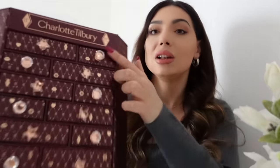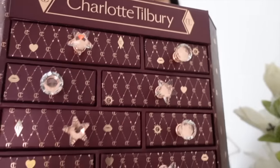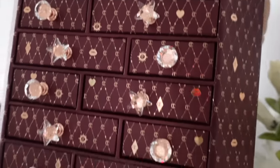So when I saw this advent calendar, I had a quick look. I saw all the products and I was like, I will actually use all of these. And some of them I already have and I love and I wanted to repurchase. It just arrived, so I actually haven't even looked properly. But I love the packaging first of all. It's like a little vanity, you can use it as a storage later on. And I love these little handles with crystals, how cute.